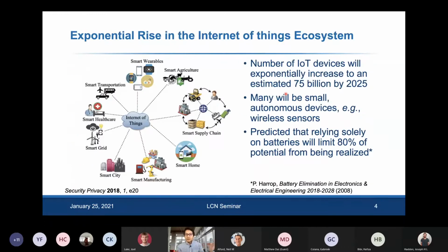So in the first LCN seminar I gave last time, I was talking about solar cells, and I think we all appreciate the importance of accelerating this renewable form of energy, and that was certainly one of the key themes of the materials for the energy transition roadmap that Neil mentioned earlier.